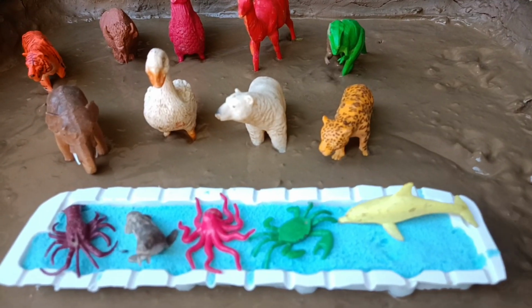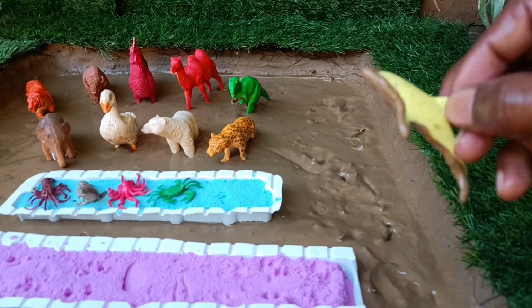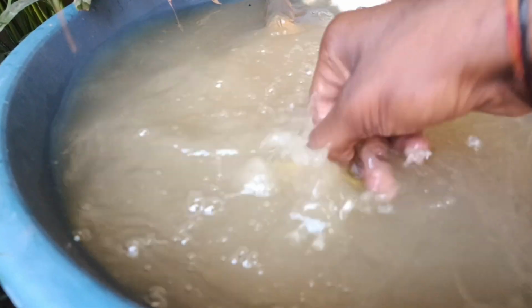The next sea animal you have is the dolphin. We also clean it by making it lie down on the mud. Dolphins are intelligent and social marine mammals.